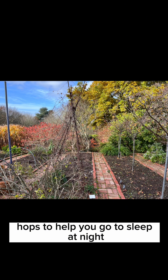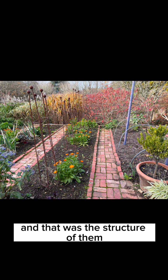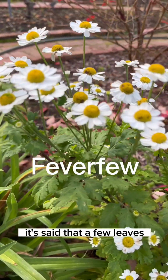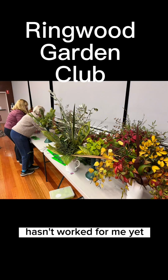Hops, to help you go to sleep at night. Medical herbalists use it for this. And now we have feverfew. It's said that a few leaves taken every day helps to reduce migraine headaches. Hasn't worked for me yet.